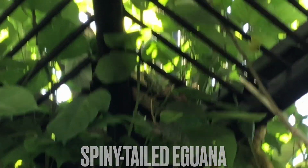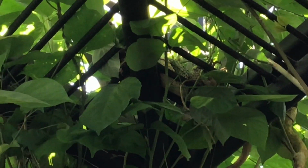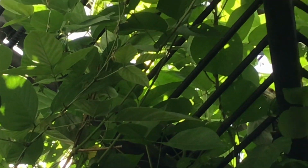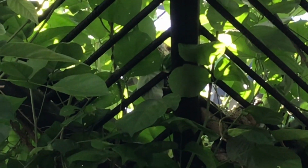That's the road. We're in Costa Rica in the morning. And there is an iguana right there. That is cool. Let's go get some breakfast. Sick! So, we are going to try to find it. All right, people, let's go back.